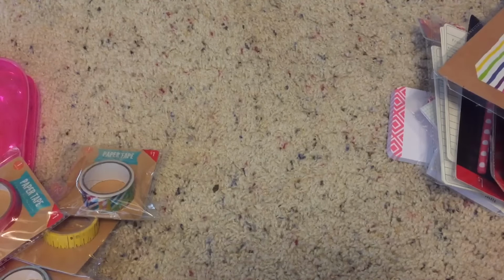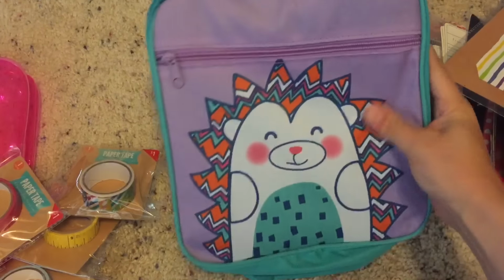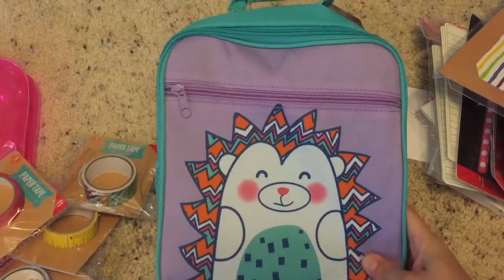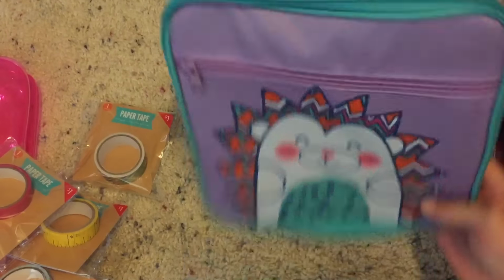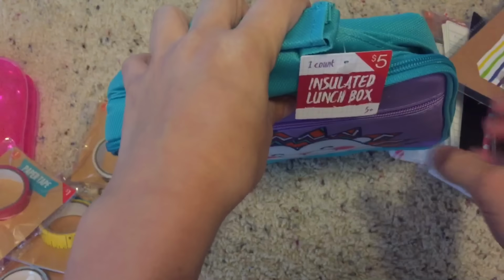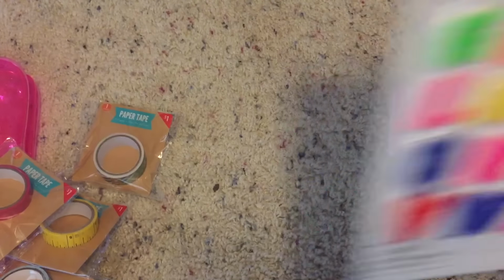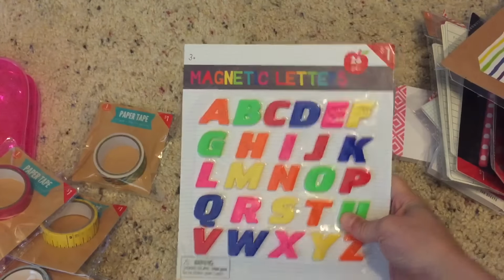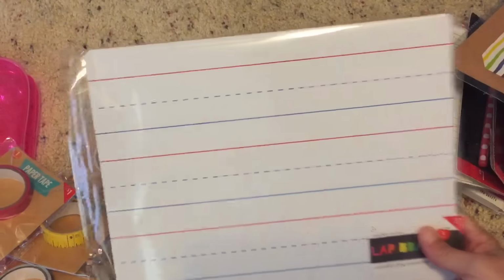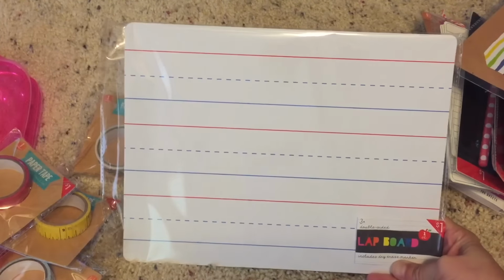And then I also got a few other things from there. They also had this cute lunch bag. My daughter's starting pre-K, so I got her this little lunch bag. It was $5 for this little lunchbox. And then she wanted these for the fridge. And then I got this to have her practice writing her name and just different letters and stuff.